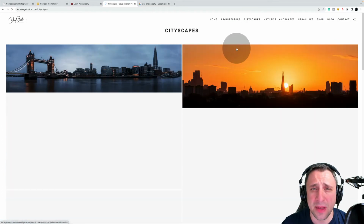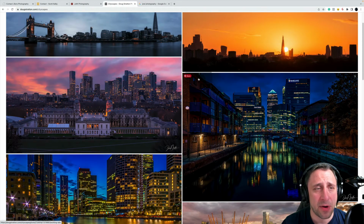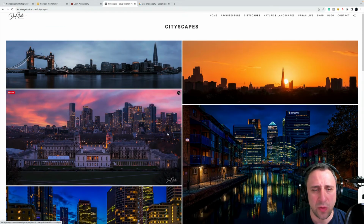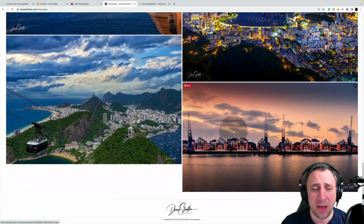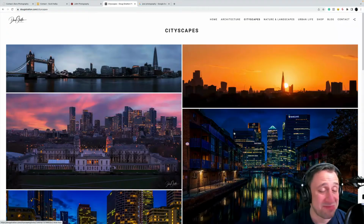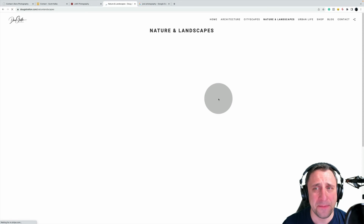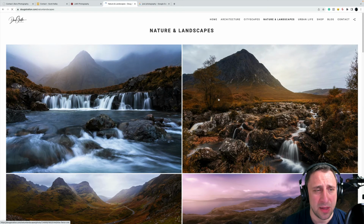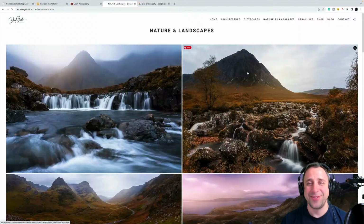Let's see. Also beautiful images again. Some big panoramas. This one is gorgeous. 13 images. Again, if you would have more, I would definitely add them here. I think it would be super cool. Nature and landscape. Beautiful again, well done. Scotland right there on the top.